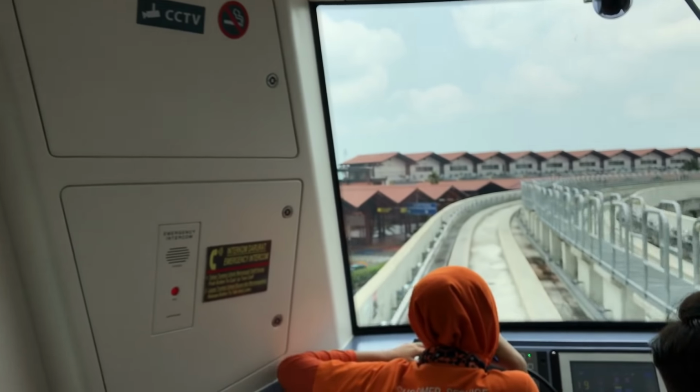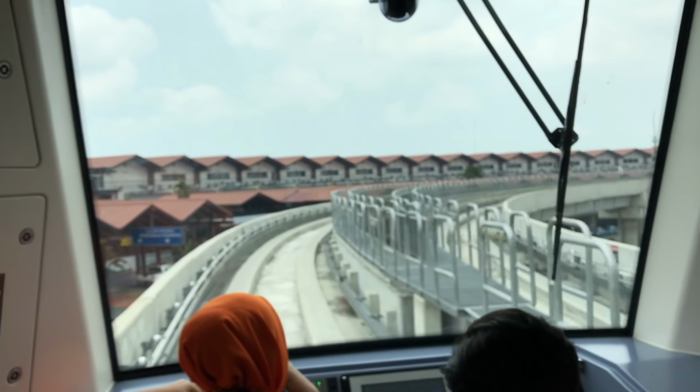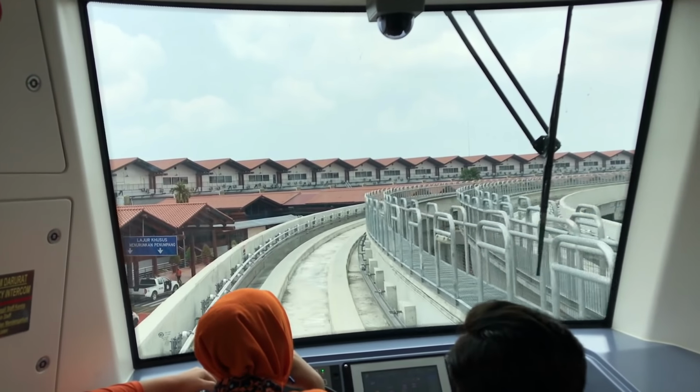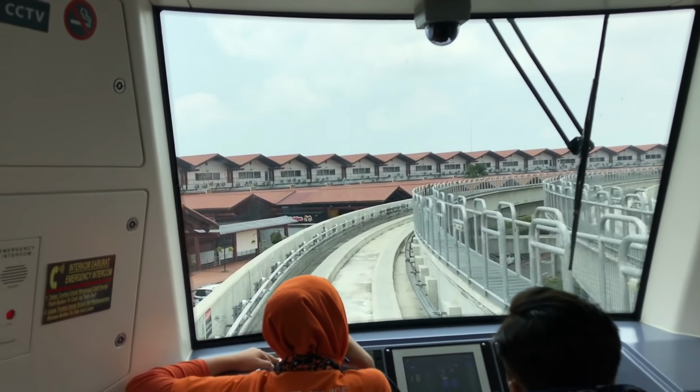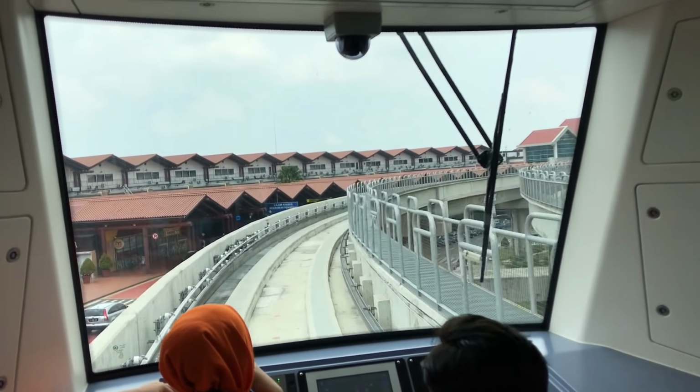Please prepare yourself and check your belongings again. Thank you. Your attention please. In a few minutes you will arrive at the shelter of Terminal 2. Please prepare and check your personal belongings. Thank you.